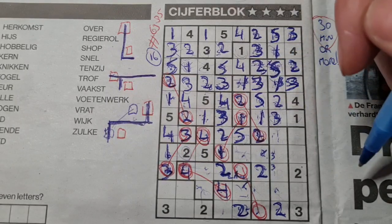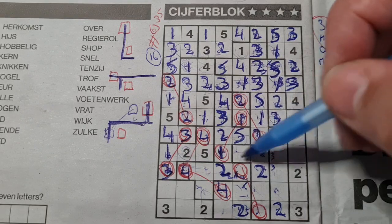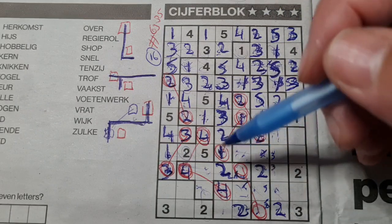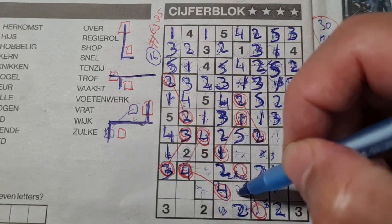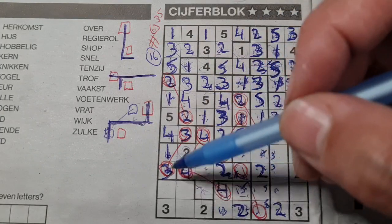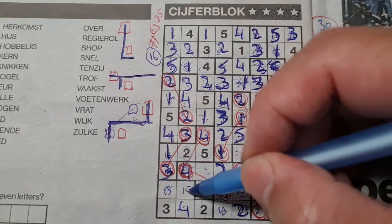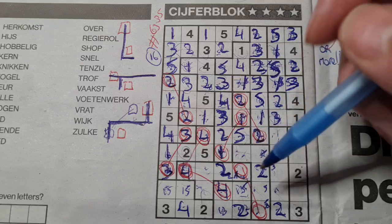Alright. Then. These two boxes can be a 5. So the 5 could be here, could be there. So two numbers left in this quadra box for the numbers 1 and 3. 1 and a 3. Yeah. These two boxes can be a 4. So one box left for the 4 in this area, should be there. Two numbers left in this area for numbers 1 and a 5. 1 and a 5. Alright. Let me think.